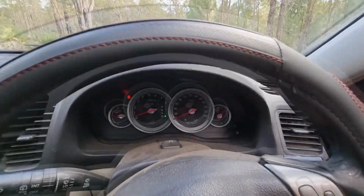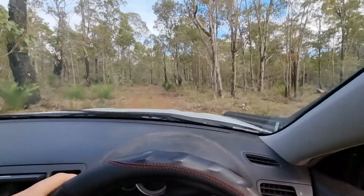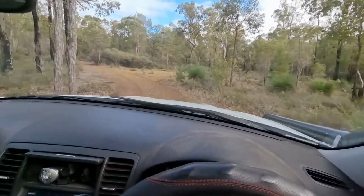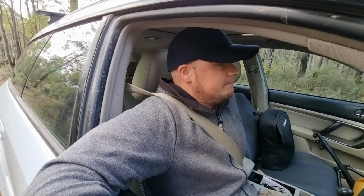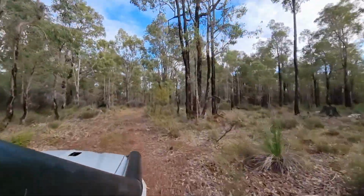Alright guys, been driving along about a K now since the last turn off, and we're veering left. Really easy track so far. Oh, I don't have my seatbelt on. Obviously I'm not on a public gazetted road, but I want to set a good example for the young fellas watching, or young ladies. I'm gonna go set the camera up down the hill there, and you can watch me come down rather than being this close to my face all the time.